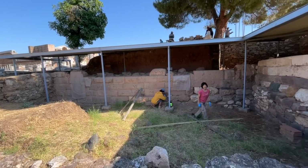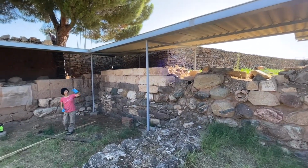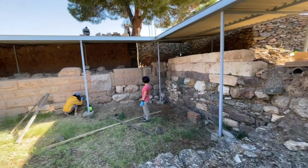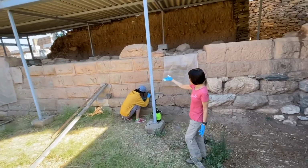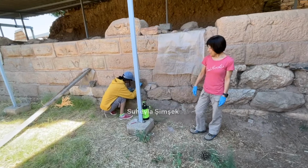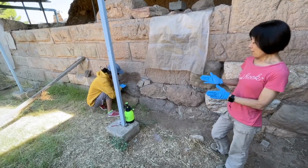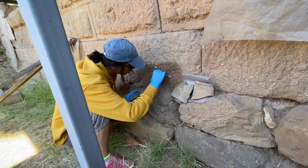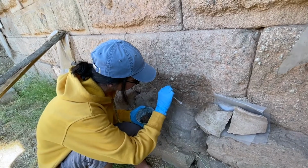Okay, welcome to the sector MMS North. This is the Lydian gate to the city, and you see this limestone wall, and here the conservation team is working on the Lydian sandstone wall, which is now showing the creation. This has a rare example of Lydian inscription on the sandstone, so it's important to preserve it. And here is Suheyla, a Turkish conservator. She's working on the sandstone that is delaminating, probably from the salt and rain. She's using a mortar to stabilize that delamination so that it's not going to flake off.